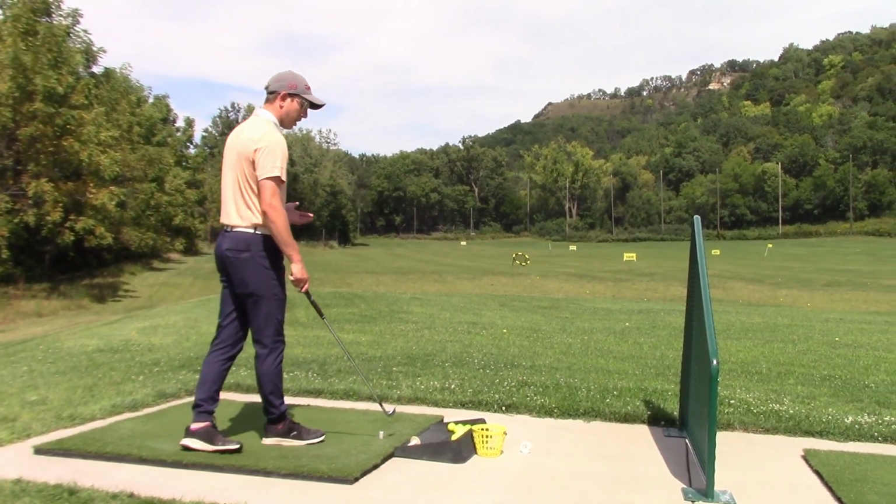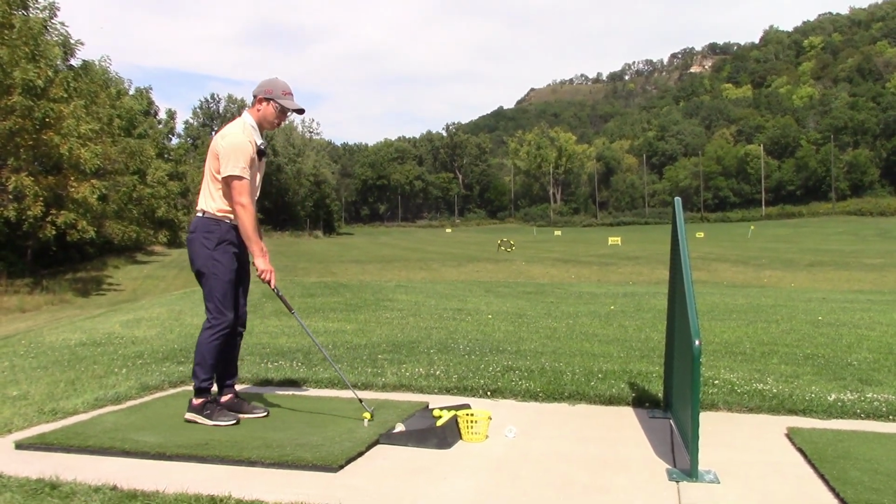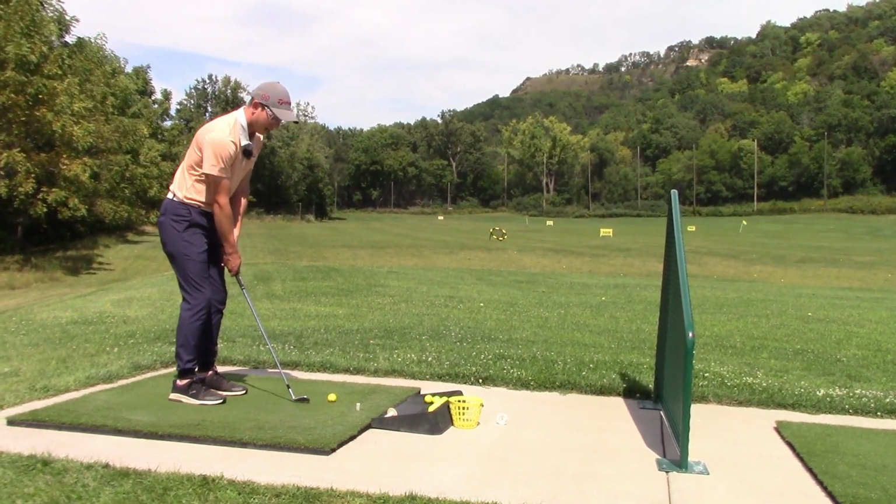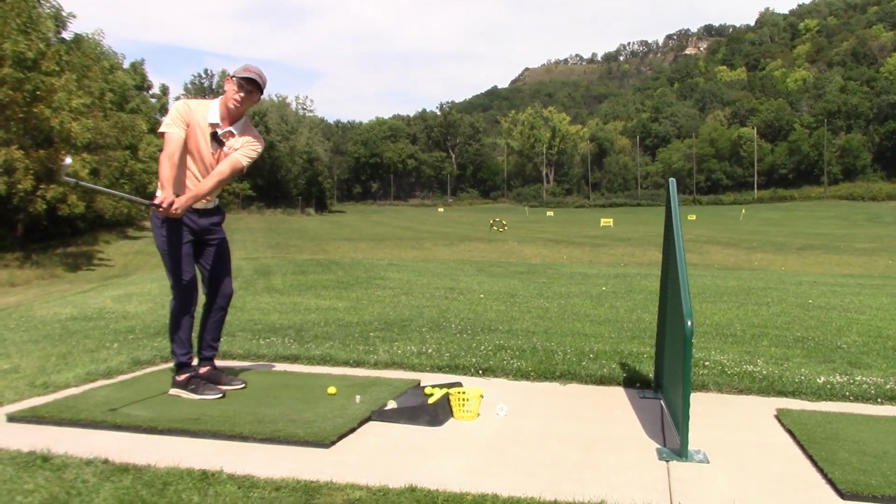Best, easiest way to figure out your distance is to track your hands. So think of your golf swing kind of as a clock. So we always start at 6 o'clock. If I were to swing it back here, that would be 9 o'clock.